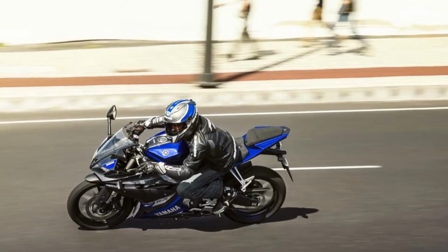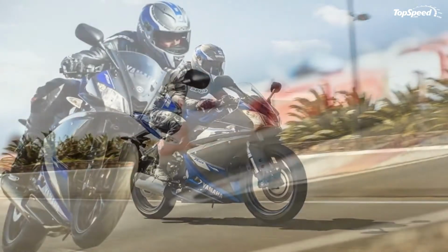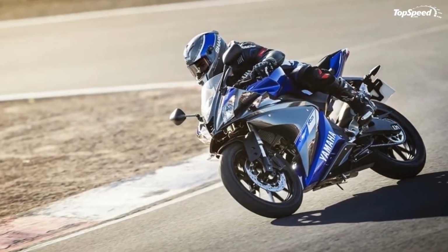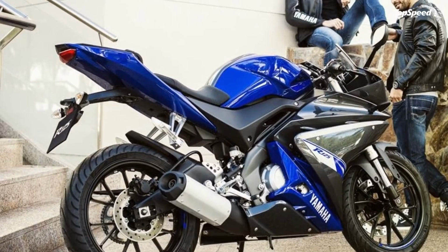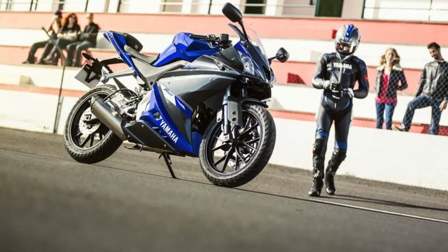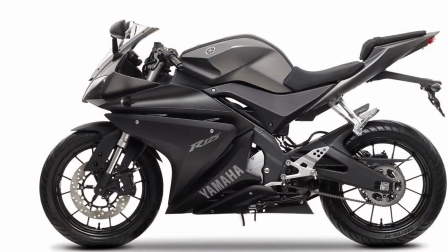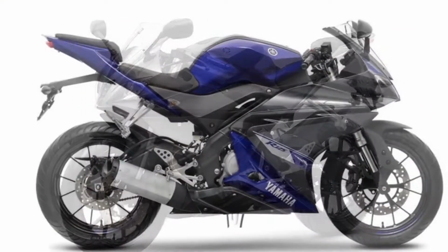Lightweight race-bred wheels with Y-shaped spokes. High-tech radial front caliper with floating disc. Revised rear suspension linkage for added comfort. Forged aluminium rear brake pedal and shift lever. Aluminium die-cast passenger footrests. 2014 Yamaha YZF-R15 features and benefits.